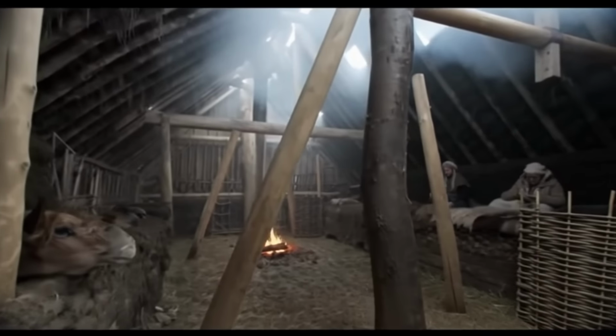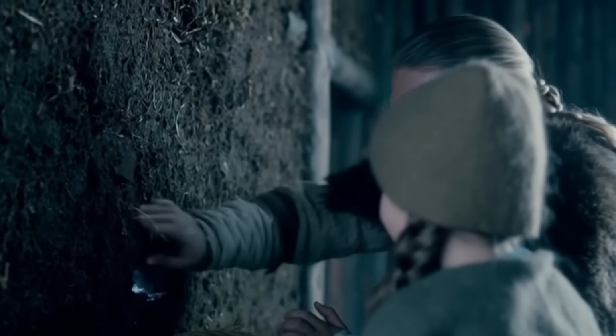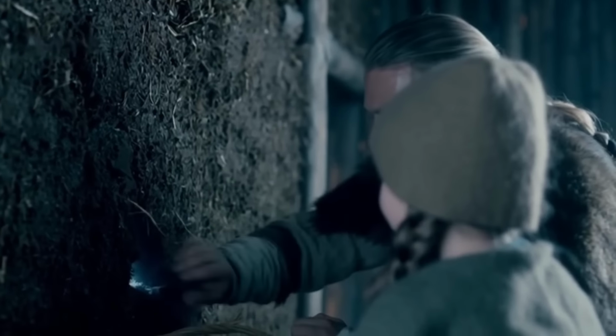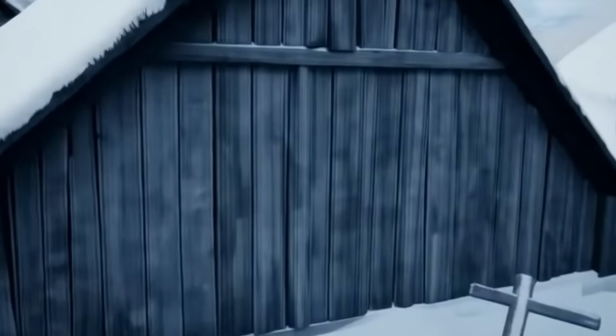When the Little Ice Age began and temperatures dropped even slightly, the thermal machine broke, and Greenland's Norse vanished. But for centuries, the longhouse worked. It transformed earth, animals, and fire into a survival engine that modern reconstructions confirm was more thermally effective than anticipated.